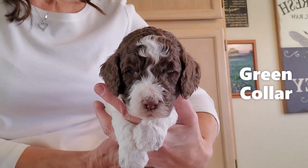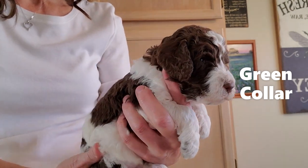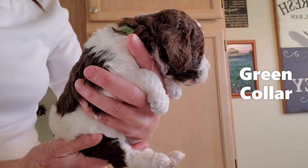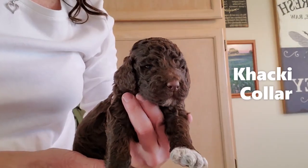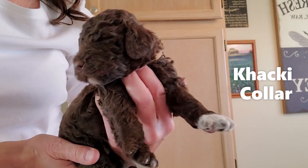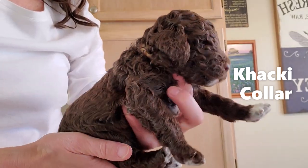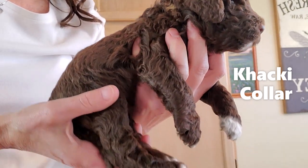This is Green Collar. He's a chocolate and white party boy. This chocolate girl is Khaki Collar. She's got such a pretty coat. And she's got a little white on her chest too, you can see. And all four of her paws are white.